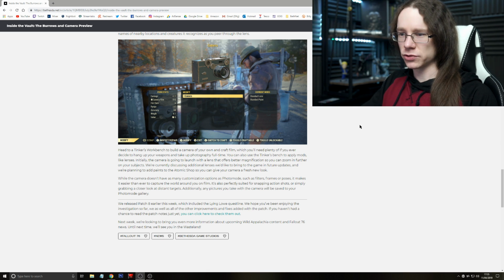Initially, the camera is going to launch with a lens that offers better magnification, so standard zoom lens then.